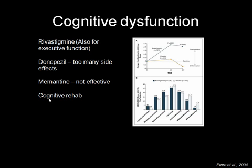As I said, for cognitive dysfunction, the only drug we've got is rivastigmine. Donepezil was tried, had too many side effects. Memantine was not effective, and cognitive rehabilitation can be very helpful for it. So learning a new skill, learning a new therapy can be very helpful. Now I know a lot of you aren't physicians, but clearly you're in healthcare fields and you see these drugs, so it's useful to think about how they work and what's going on in your patient. At least I think so.